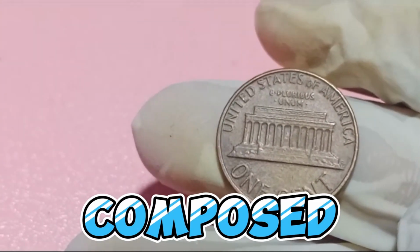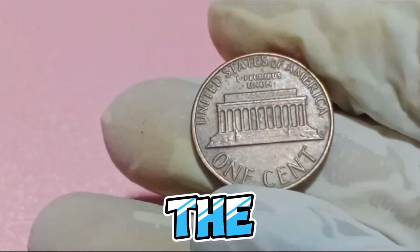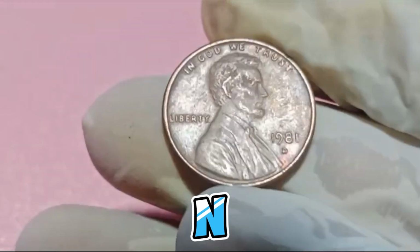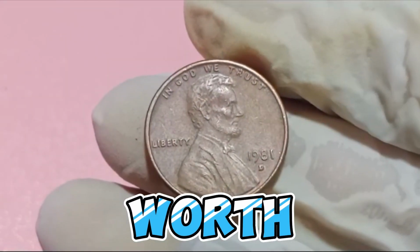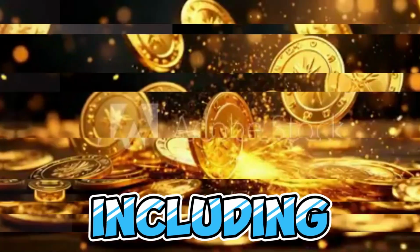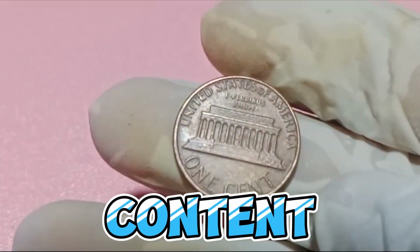Pre-1982 pennies are composed of 95% copper, and with the rising price of copper, the melt value of these coins is actually higher than their face value. In 1981, it cost more to produce a penny than the penny was worth. Because of this, pre-1982 pennies, including the 1981 D, are often hoarded by collectors for their metal content alone.